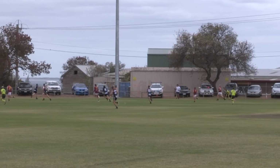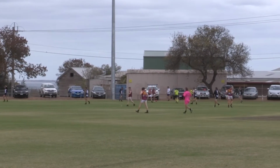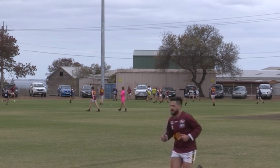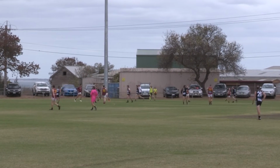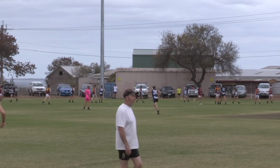Short kick into the half-forward line. Wasn't a good kick. Or did he keep it in? Nope. No, says the umpire. Oh, he's not happy either. And the ball has gone over the boundary line, so we'll have a throw in to take place. Far side of the ground. Just outside forward 50 for East Geelong once again.